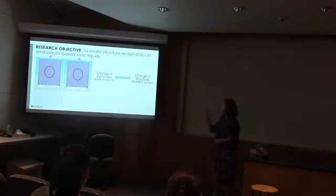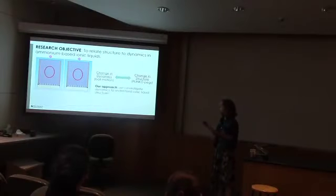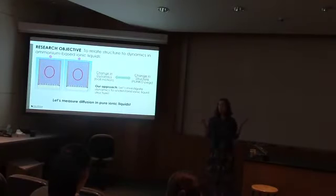So this project really examines this relationship between dynamics and structure. And it's a mutual relationship. You can approach it from either angle, but our approach with this project was to investigate the dynamics, so measure the motion, to understand the ionic liquid structure, or see if we could understand the specifics of these nanodomains that I've talked about. So, in short, let's measure diffusion in pure ionic liquids.